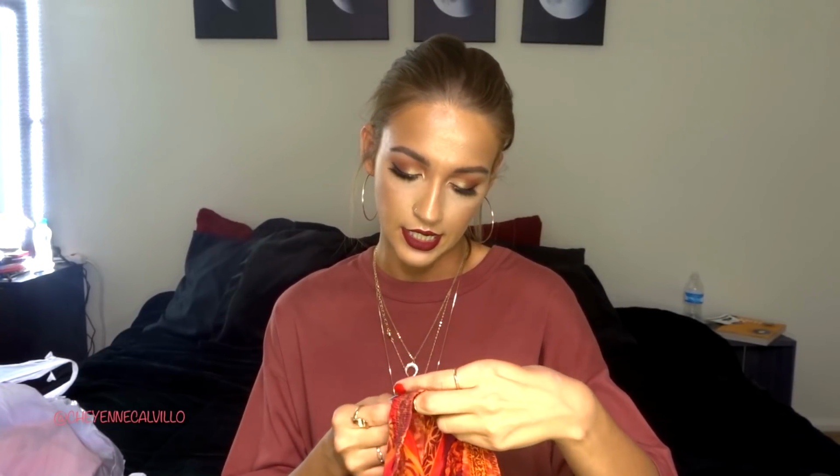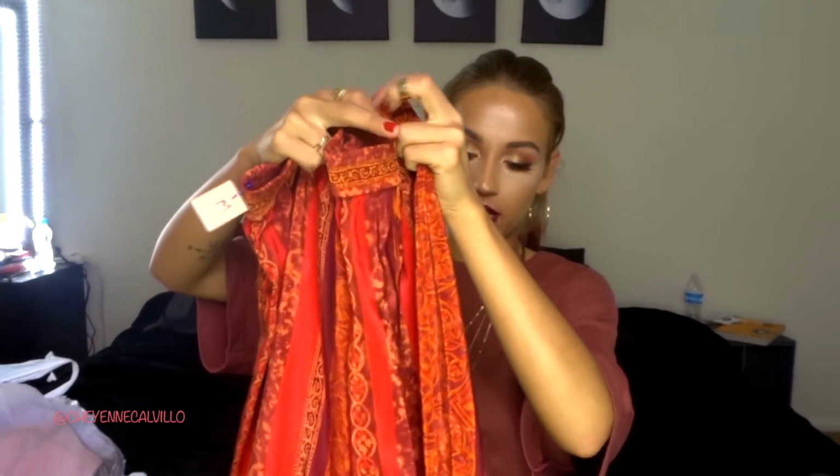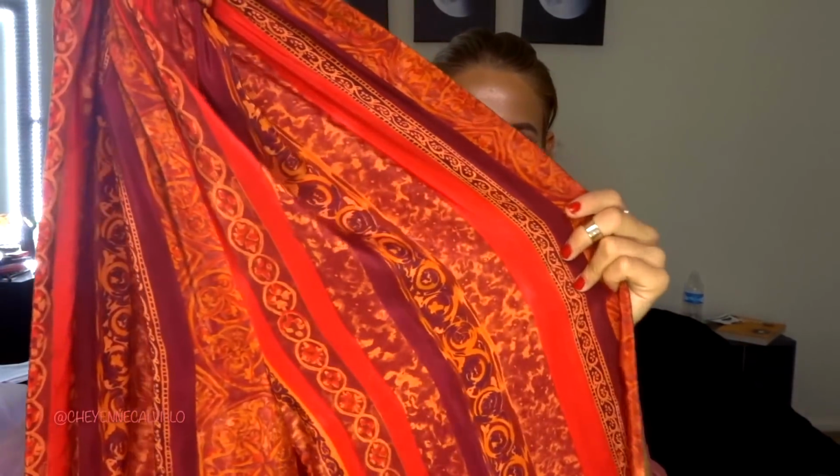And then I got these pants. These are originally from Diane Gilman. They are 100% silk and they are size medium. I paid $3.99. These are absolutely ginormous on me, but I love them, so I'm going to take them in. They are going to end up being another pair of high-waisted wide leg palazzo style pants, and I just absolutely love the pattern of this.